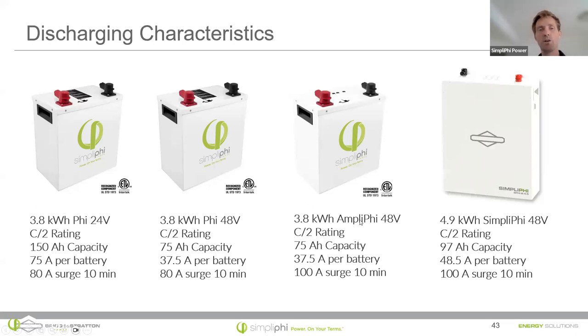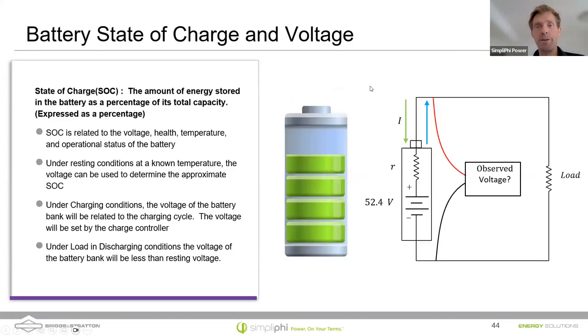Discharge, we can surge the 5, 48, and 24 volt battery at 80 amps for 10 minutes, and the Amplify and Simplify battery can surge at 100 amps each, right? That's 100 amps times 50 volts or 5 kilowatts out of each of those batteries for up to 10 minutes. So these batteries are capable of surging without damage to the battery.